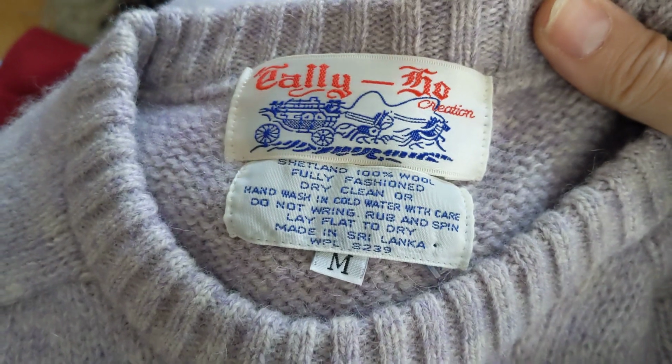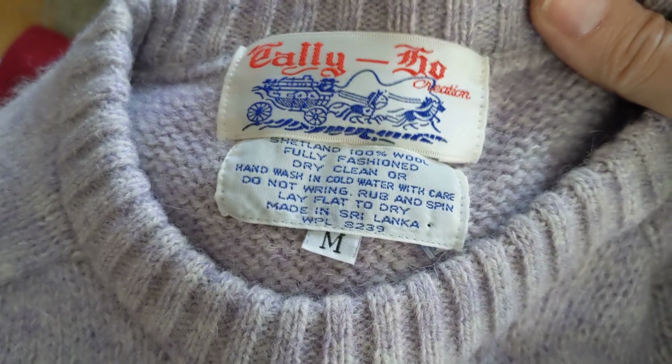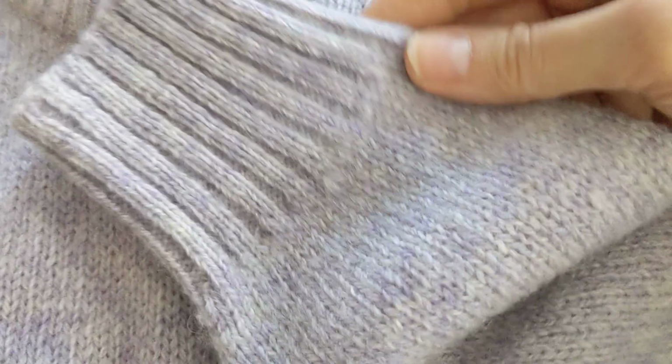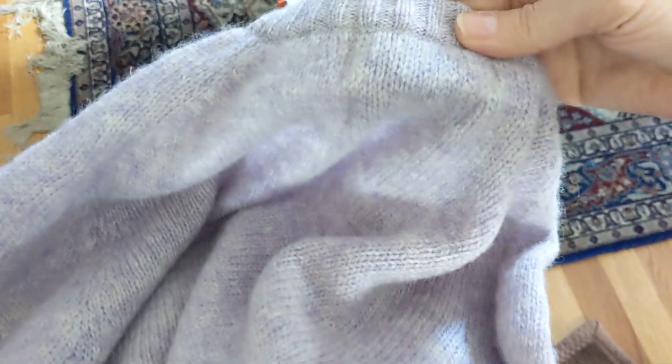This says Tally Ho Creation, 100% wool, made in Sri Lanka. So it's vintage, but not super vintage, maybe 70s or 80s. It's a light purple, and it feels very woolly, a little scratchy. But those original wool sweaters people love. So I'm going to give those a try in my store.